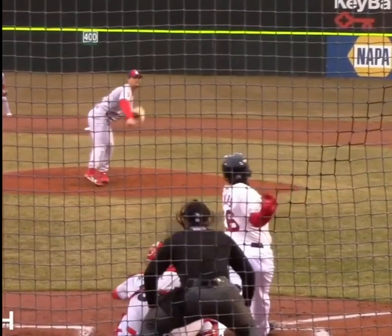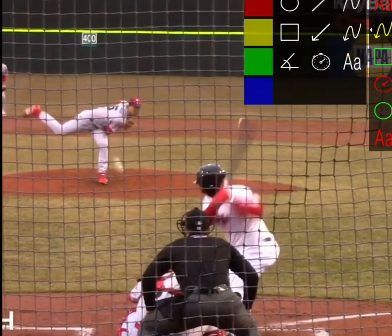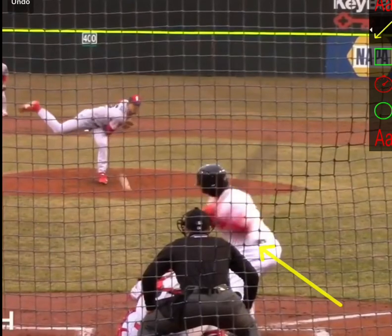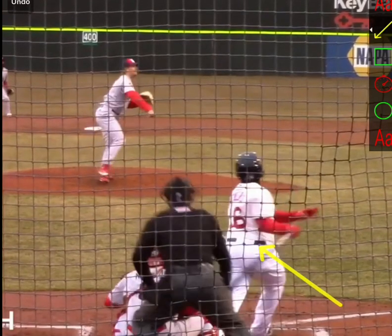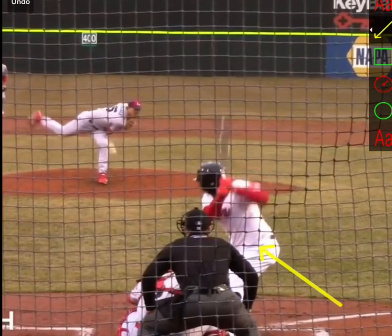And this is one that he pulls. You can see how nicely he turns. Take a look at the wrinkles in his shirt right here. He gets that belly button open, which pulls the shoulders open, and he just drives that ball over the right center field fence. The more that we can get our hips to pull our shoulders, the more weight that we can use in our swing.